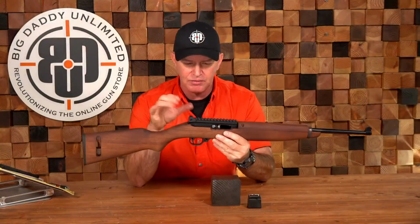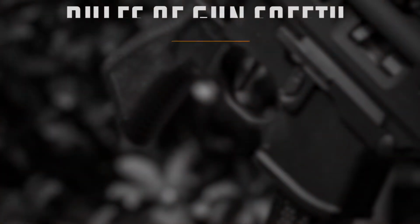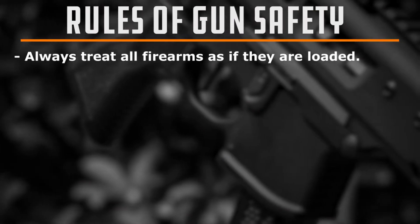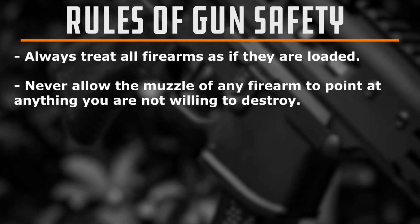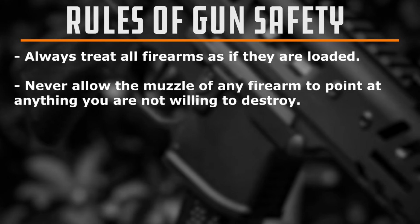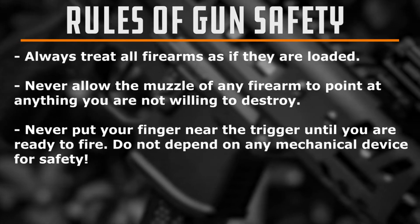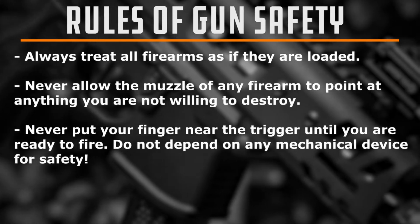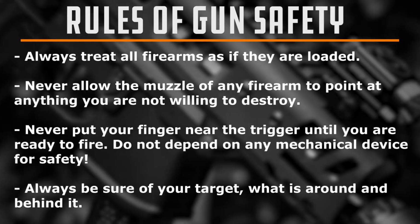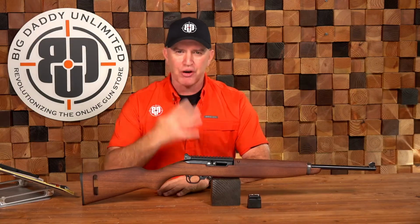Let's talk about our gun safety. This is the time in the show that we remind you of the 4 cardinal rules of gun safety. Very important for everyone to remember. Rule number 1, treat every gun as if it's loaded at all times. Very important, guys. Number 2, never point at anything you're not willing to shoot or destroy. Number 3 is your trigger finger. Keep that finger away from the trigger until you're ready to fire. Number 4, don't ever rely on a mechanical safety, because mechanical things can fail. And always know your target, what's in front of that target, beside that target, and around that target. Very important. The 4 cardinal rules of gun safety.